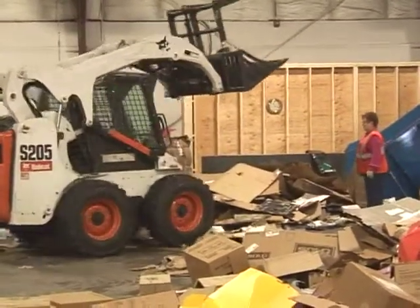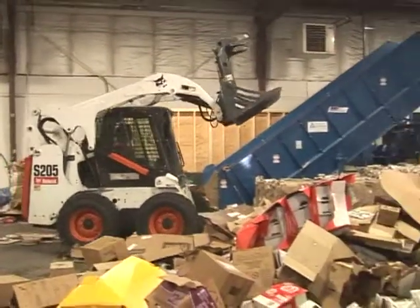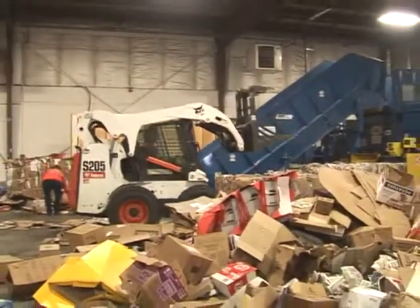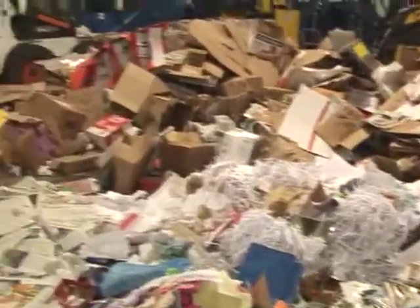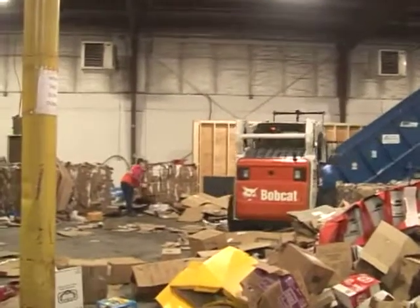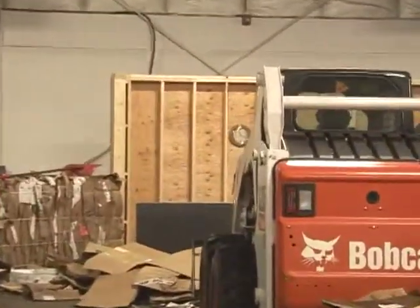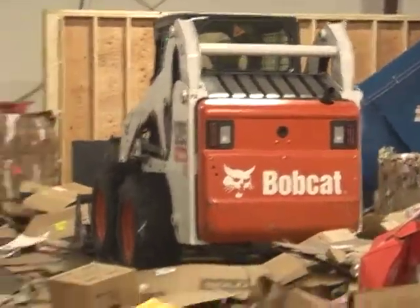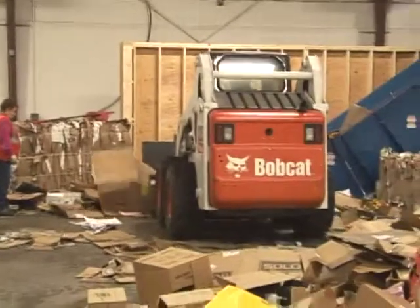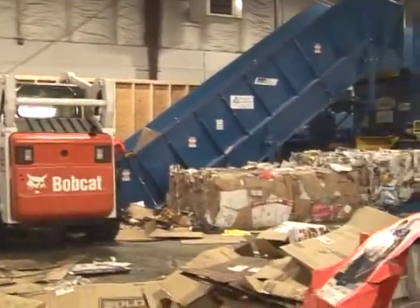So that skid steer loader is loading up the baler pit. There's a pit in the floor that feeds the baler. So all the material makes its way up into the hopper, falls down in the baler, and it's compressed. Now this is all the material that you compress? Yeah, right now they're making what looks like a cardboard bale. So they'll bale different things at different times of the day.